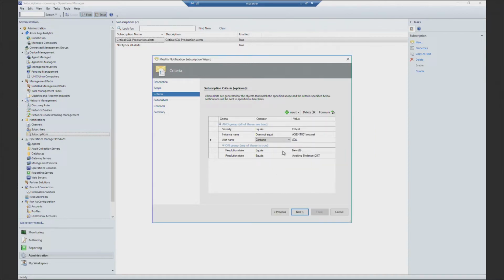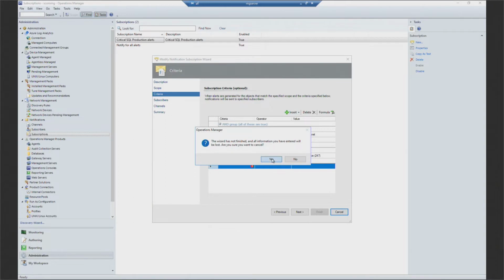So this way you can create your own complex criteria, right? Multiple AND groupings or OR groupings. You can create another AND group here, right? And so on. So this allows you to create complex queries without going and creating groups with particular instances and so on. So this is the first aspect of the enhancement in the notification area.